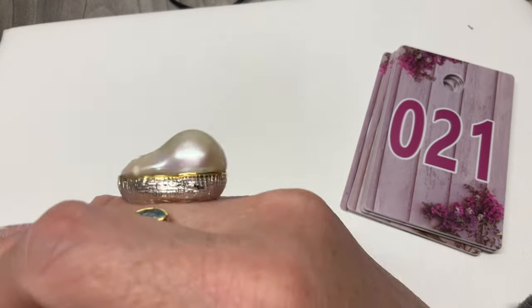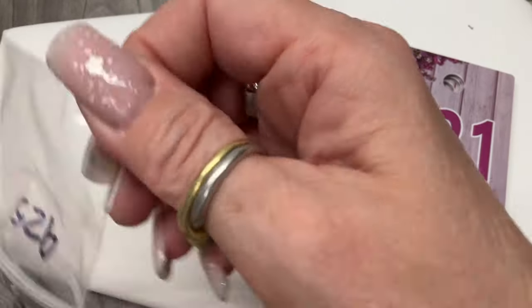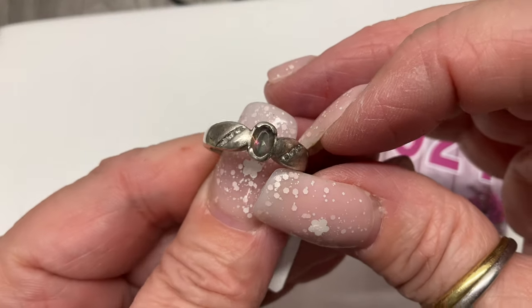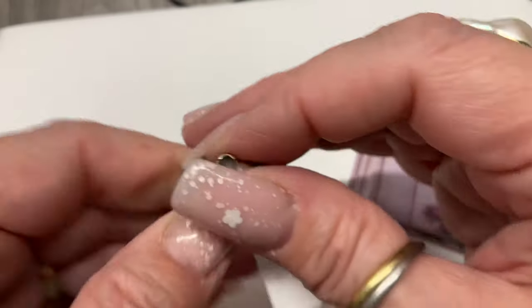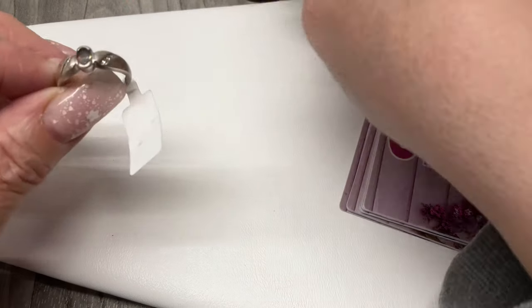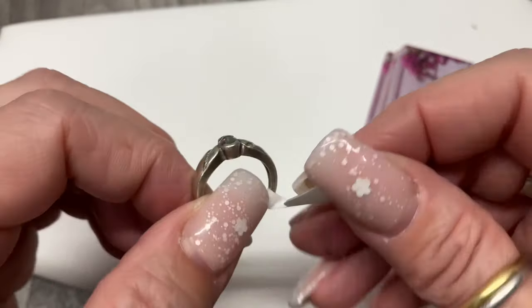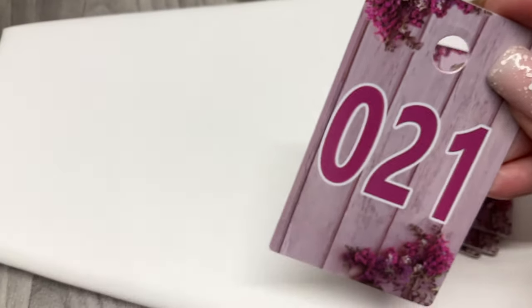We have another sterling ring. I have a little pile of sterling here. Sterling ring. It is a size 7. There we are. It has like a mystic finish. That's cool looking. I really like that. What is it? It's mystic quartz, you guys. Mystic quartz. Isn't that cool? Size 7. $12.